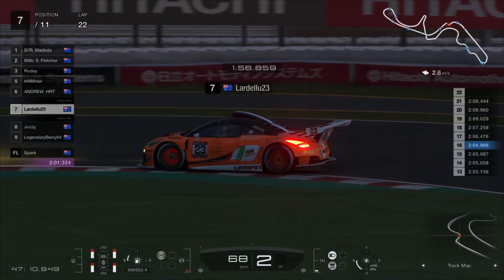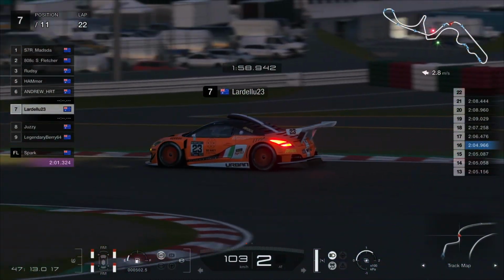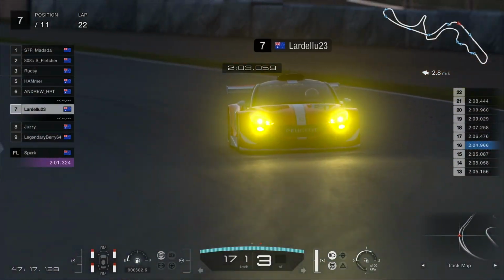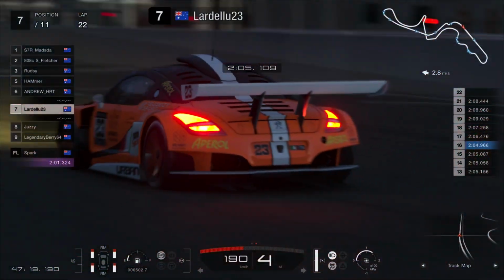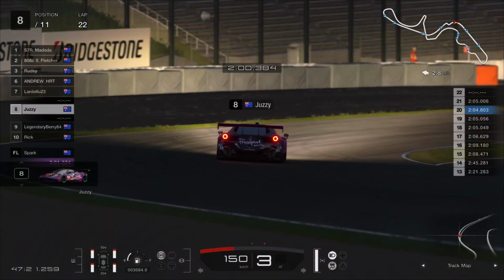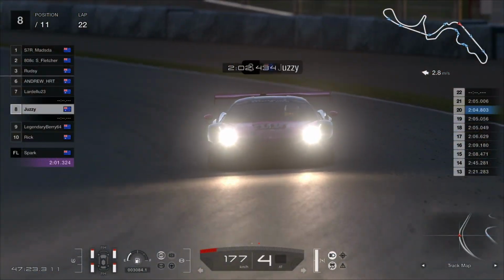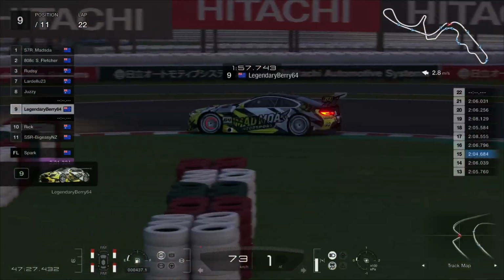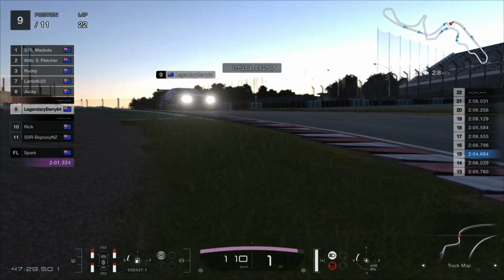Might be trying to save a bit of fuel actually if we have a look at that fuel consumption, just quite under a quarter of a tank there. So he's just making sure he's got enough to get to the end. I'd say he might be doing a bit of short shifting as we continue down the field. Juzzy in 8th place. Plenty of fuel, plenty of tyres, and Legendary Berry in 9th.